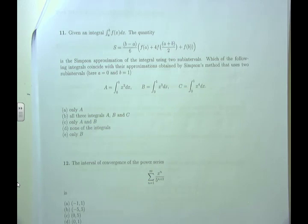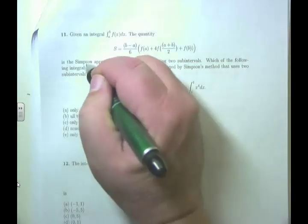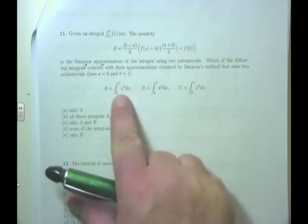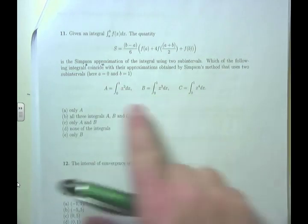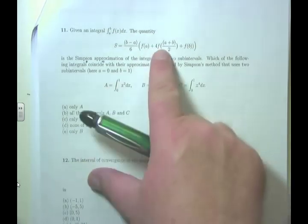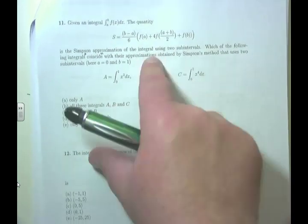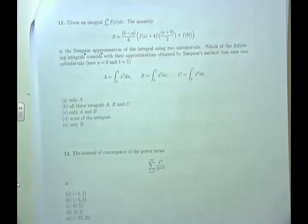Which of the following integrals coincides? That word right there messed people up. What does the word coincide with their approximations mean? A better word would have been "equal to." Coincides means equal to. We want to know which one of these integrals, when I integrate it by hand and get an answer, and when I use the Simpson approximation with two subintervals and get an answer, actually gives me the same thing, which is going to quote-unquote coincide. That word coincide killed people. They didn't know what it meant. Well, too late. You can't use your cell phones to look up that word. Sorry. Coincide means it's got to be equivalent to or equal to.